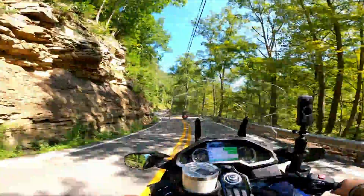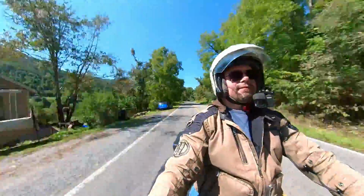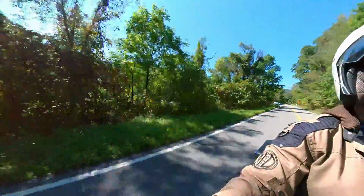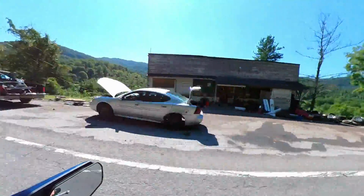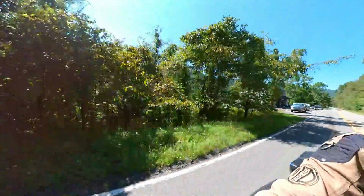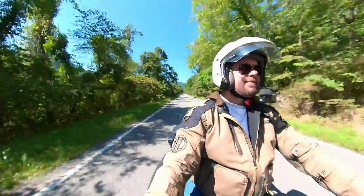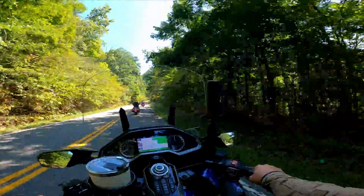This road is so much damn fun. What beautiful scenery on this road. And of course some old rundown buildings too. Bit of both. Wow, we're really going uphill right now. It's quite a grade.